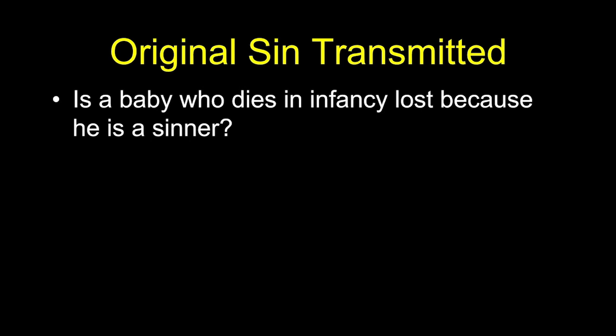How many think it's lost? Can I see a show of hands? How many think it's saved? Can I see a show of hands? Oh, you big sentimentalists, you. Prove it. Everybody's wincing. Well, I do believe that the baby is saved.